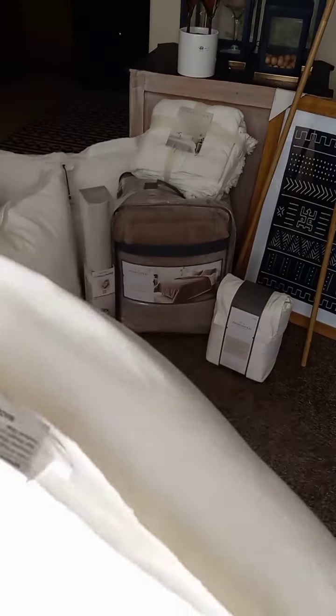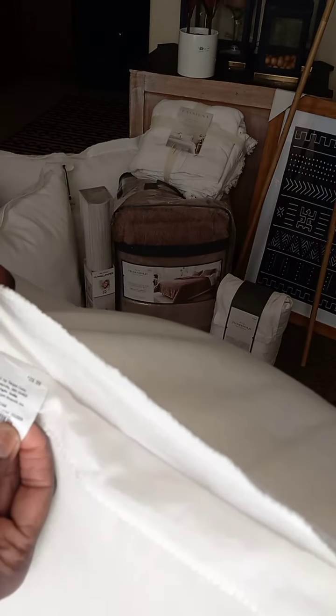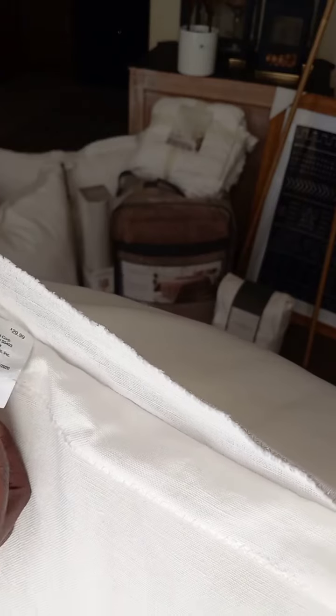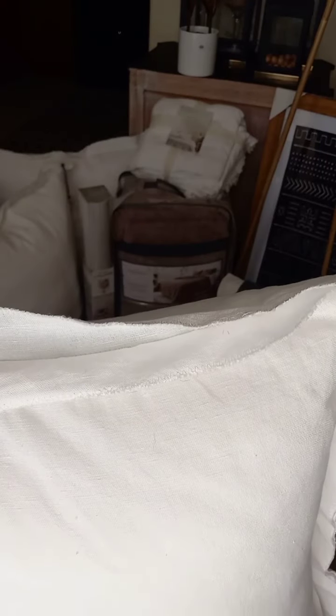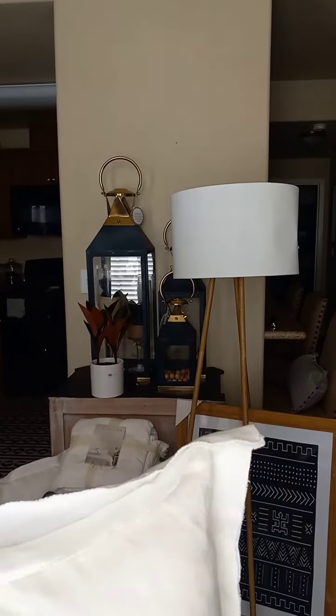These pillows are by Heart&Hand with Magnolia. Did I say that right, y'all? And they are 26 by 26 inches, and they are red. Originally they are $29.99, but y'all, I got these for $9. Let me stand over here. I got these for $9.